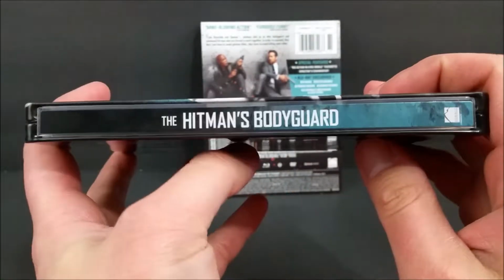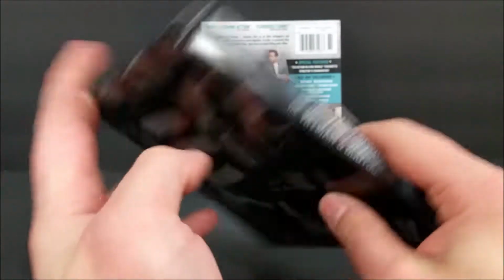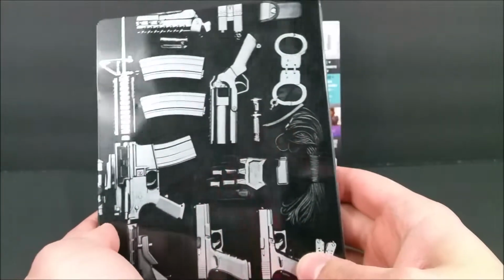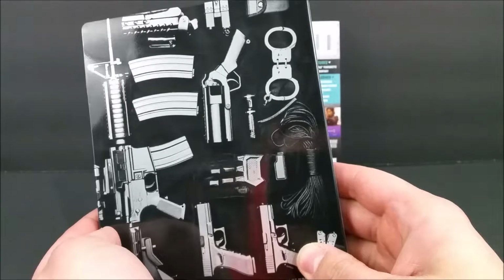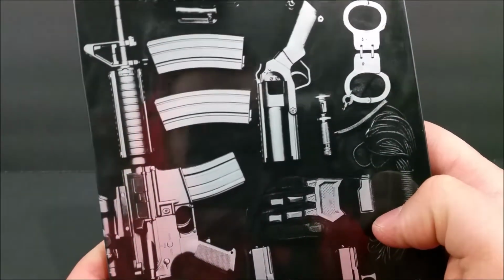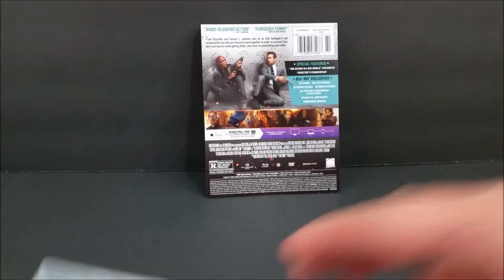Let's take a look at the spine. It does say The Hitman's Bodyguard with the same blue and black. And on the back right here, you got all the weapons. It's pretty cool. And it's in black and white. We pop it open real quick.